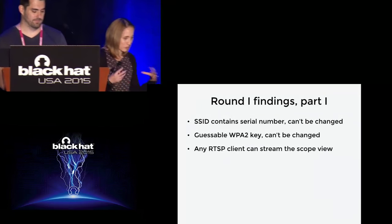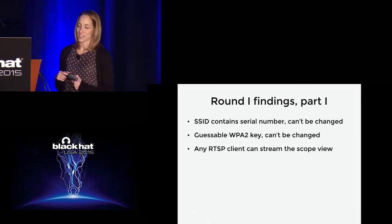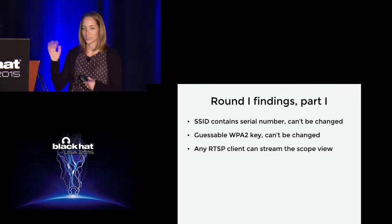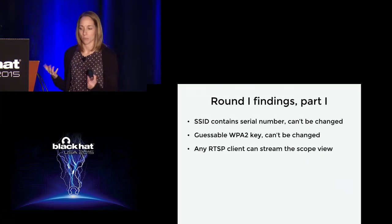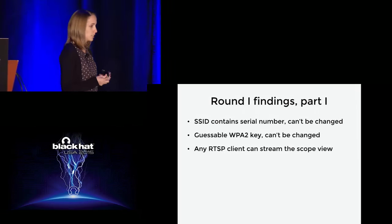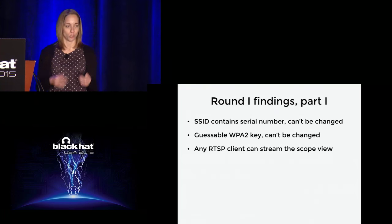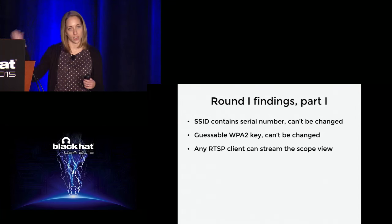So after this round one, the findings that we were left with was that the SSID of the Wi-Fi contains the serial number of the firearm, and you cannot change this. It pops up as TP750_ the serial number. And you cannot change this. The WPA2 key is easy to guess, and you cannot change it either. Any RTSP client can actually stream the scope view or just download the ShotView app that allows you to see exactly what the shooter is seeing.